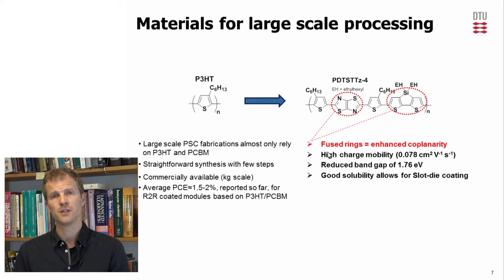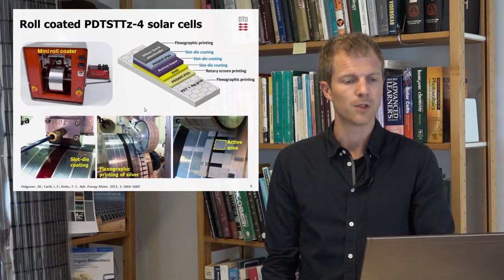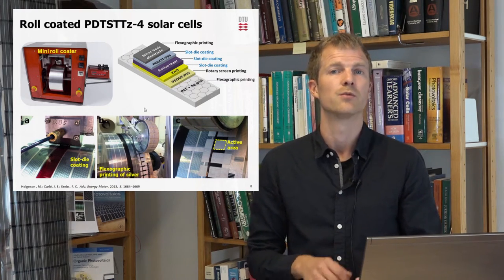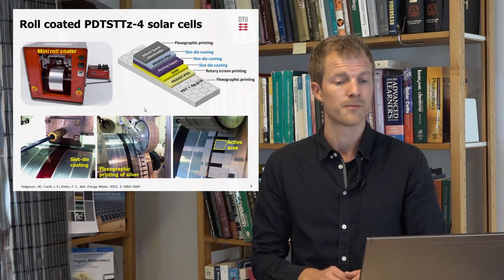For good solubility, besides hexyl chains on the thiophene units, we have also incorporated bulky ethylhexyl chains on the dithienosilole unit. Initial small-scale tests of the polymer PDTS-TTZ4 were performed on our mini roll coater, and as I mentioned, it's directly scalable to the large-scale roll-to-roll process because we use the same processing methods on the small scale as we do on the large scale.